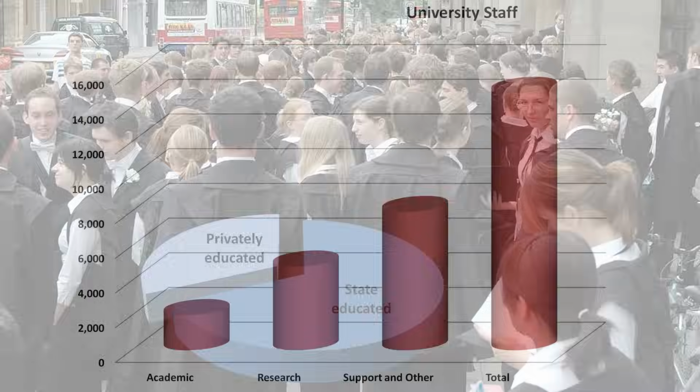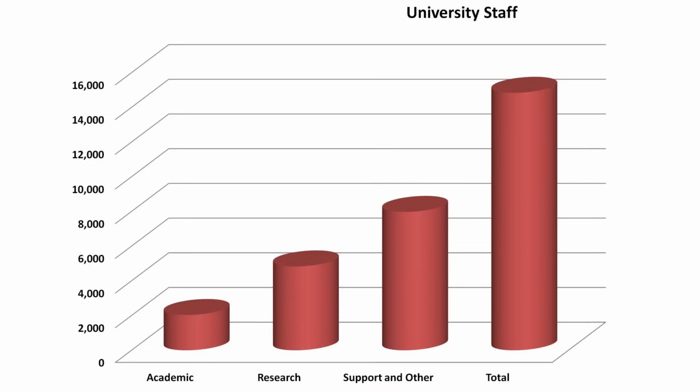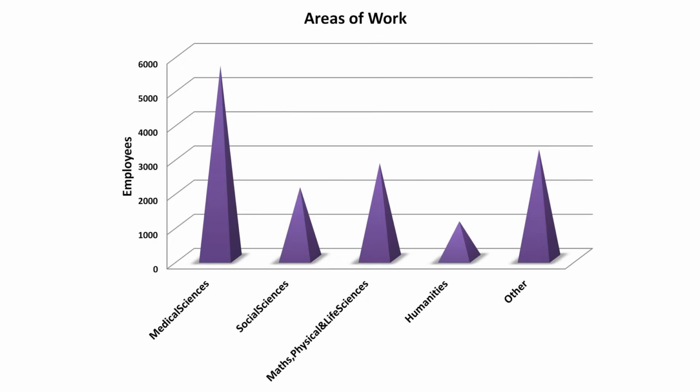How many people work for the university and what do they do? Excluding those who work solely for colleges, the headcount for staff in 2022 was just under 15,000. Of those, about 2,000 were academics, 5,000 worked in research, and the rest were in support and such. Breaking those figures down by university department, you can see that medical science is the largest and humanities the smallest.